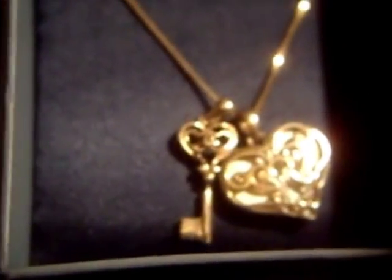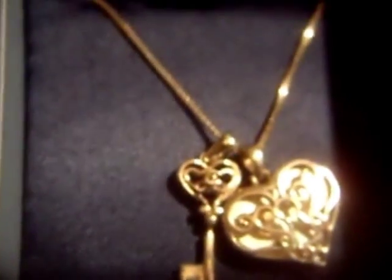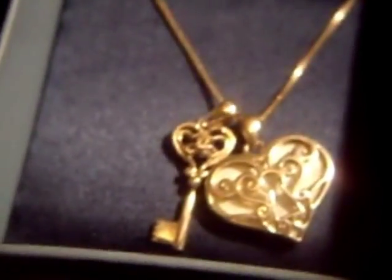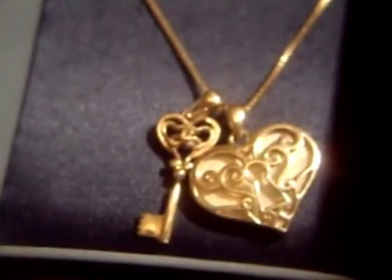Weighs quite a bit, and I said how much, and she goes, oh, I don't know, £1.50, and I nearly threw the money at her. It was absolutely fantastic price. Probably scrapped for about 9 to 10 quid, but I think it's just such a nice mint condition piece. I'll probably try and sell it as is.